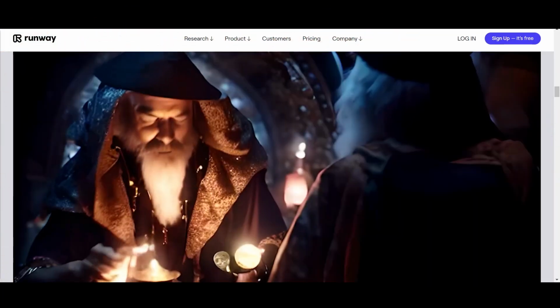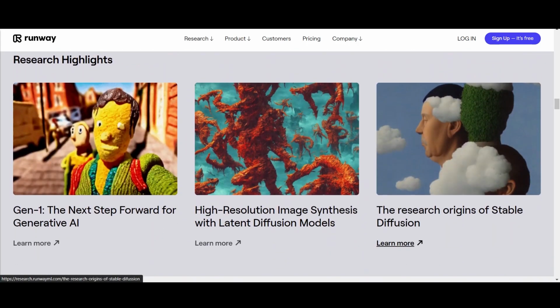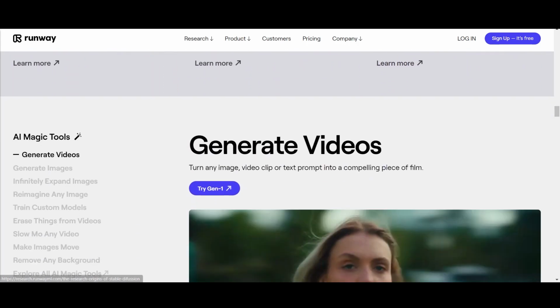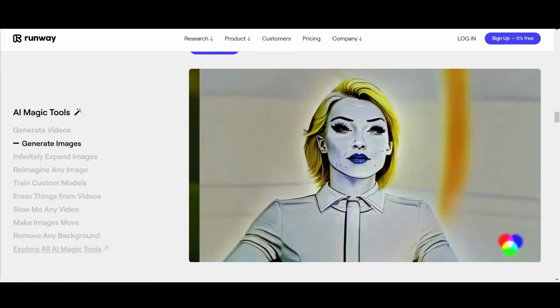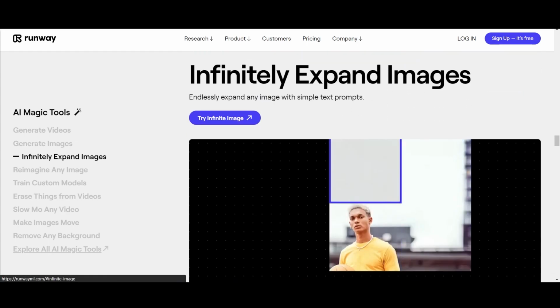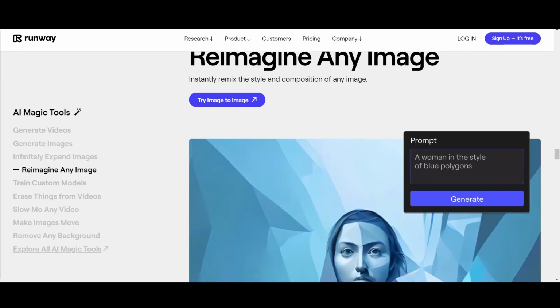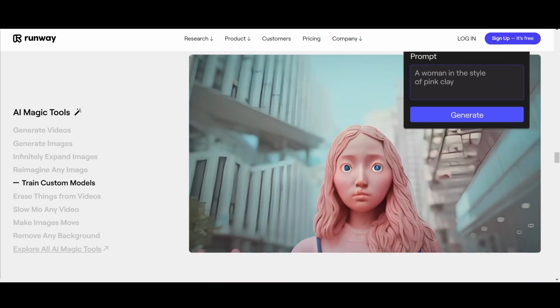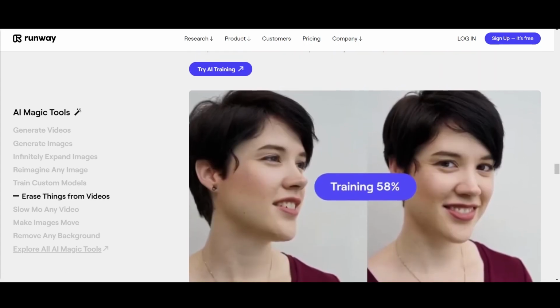So one of the first tools is Runway AI. Runway AI is a platform that provides tools and resources for artists, designers, and creatives to explore and create using artificial intelligence. It aims to make AI more accessible and user-friendly for individuals without extensive technical expertise. Runway AI offers a variety of AI models and algorithms that can be used for tasks such as image generation, style transfer, object detection, and natural language processing.